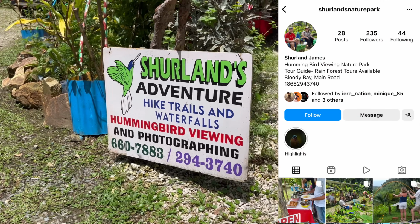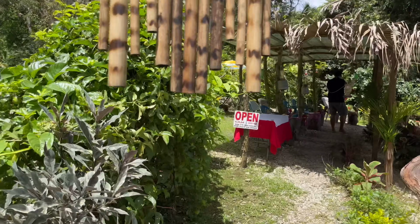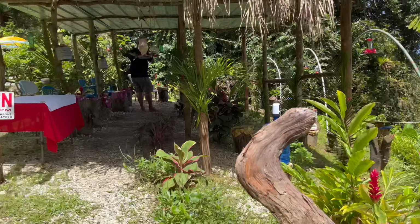Next stop is Sherland's Adventure Park and Hiking Trails. People don't really know this, but you can actually call in advance and have a meal while watching hummingbirds and taking in this amazing view.